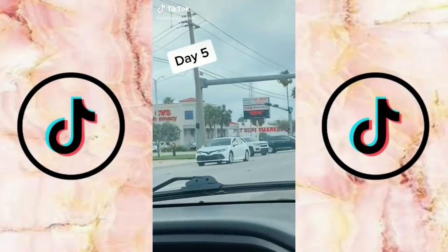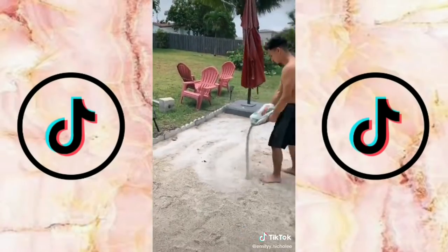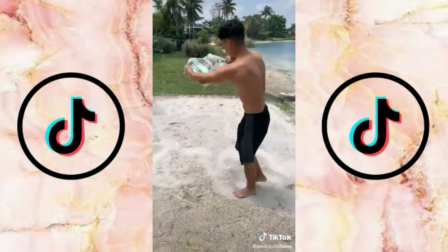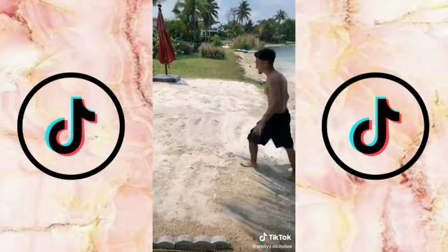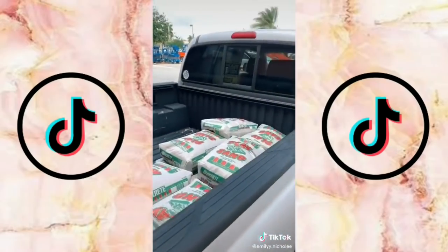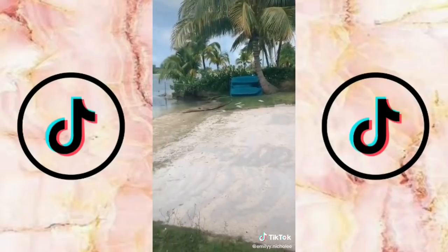Day five of cleaning up the beach. Today we went to Home Depot to pick up 10 bags of sand. We started pouring them all over the beach, but we pretty quickly realized that 10 bags of sand wasn't quite enough. So we went back to Home Depot and recruited the help of Nick's brother to pick up 40 bags of sand. Now I think we have enough.